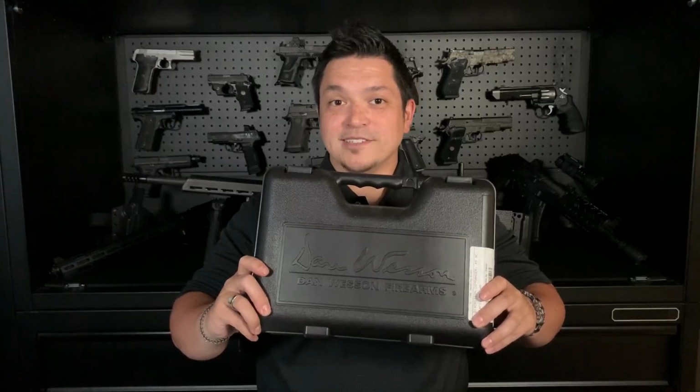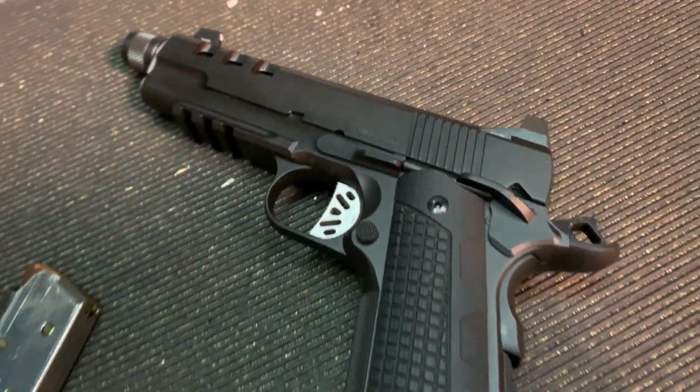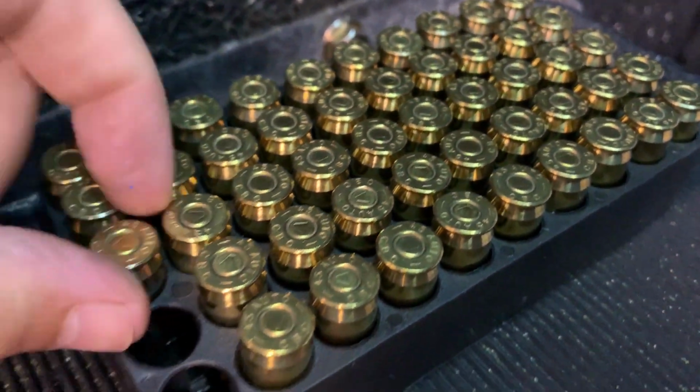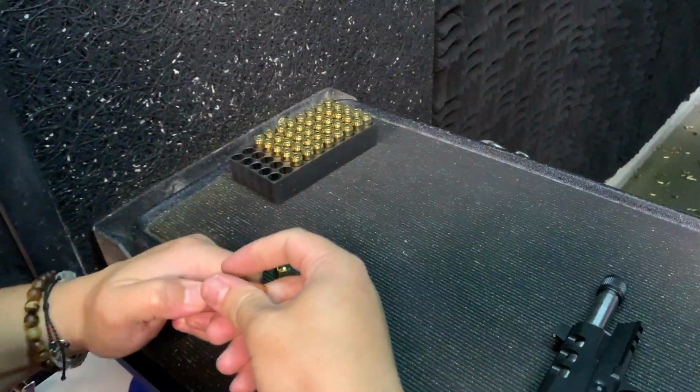For you guys today is a Dan Wesson. That thing shoots so good.